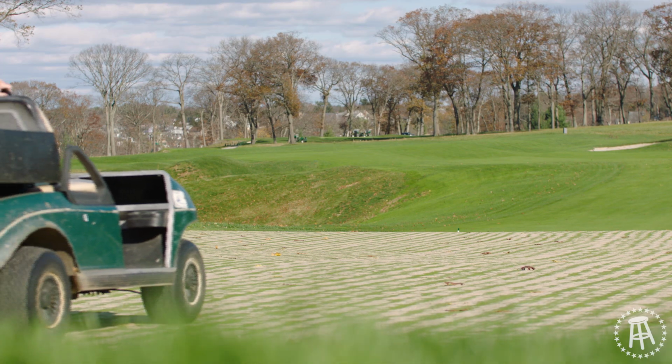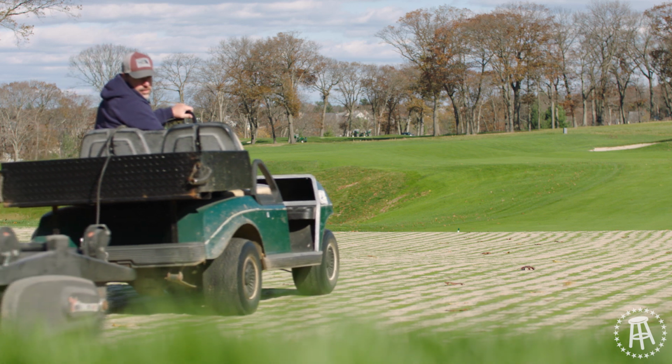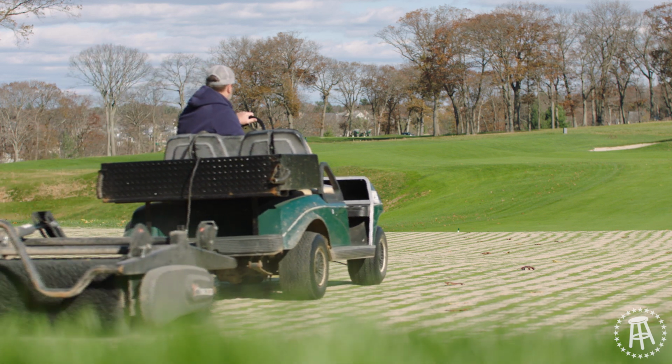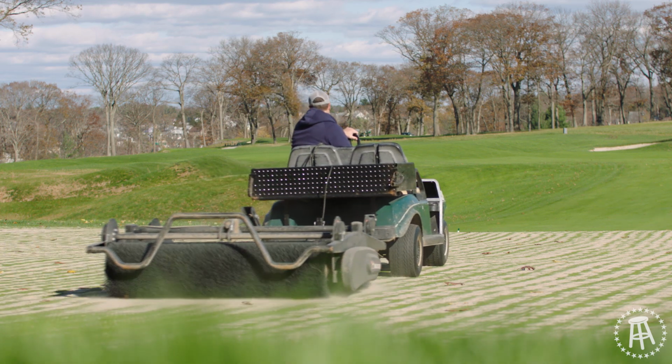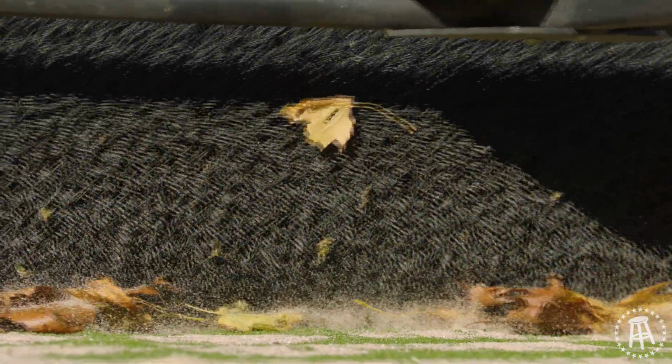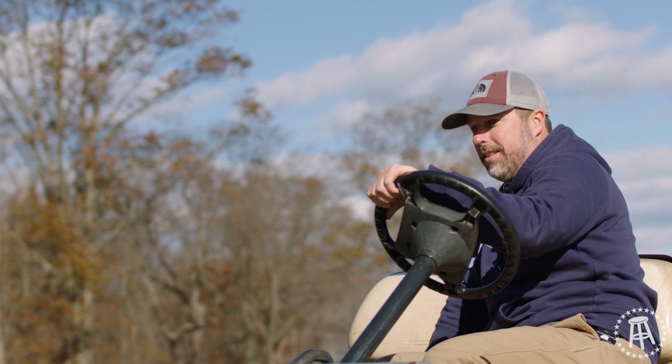It's a necessary evil, aeration. You know, you don't want to do it because it's added work, added complaint. But yet you know it makes everything so much better. Really helps to make the green so much better.